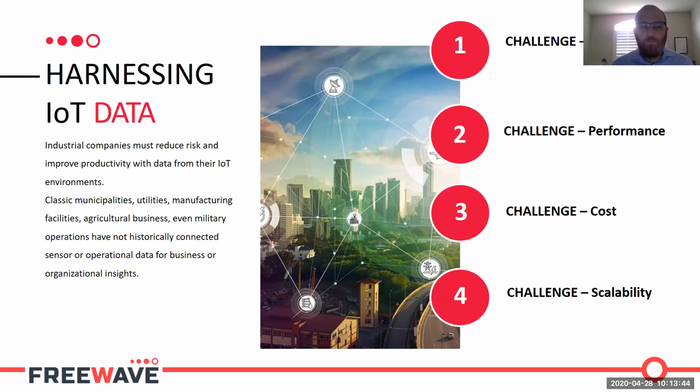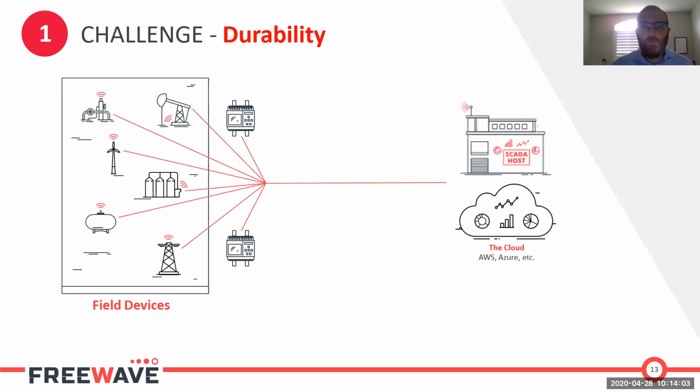There's the durability of the network, the performance as it continues to expand and we're pulling additional data points off of these devices, cost, which obviously plays a pretty significant role, and lastly, the notion of scalability. How can you make this scale? How can you expand on this in a bit larger environment?